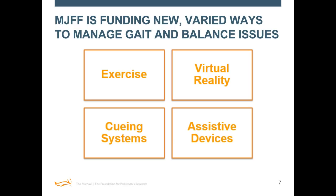Sure. I'm really excited. Our lab works on gait and balance interventions for people with Parkinson's, and we're excited because there is a new device that just came out.